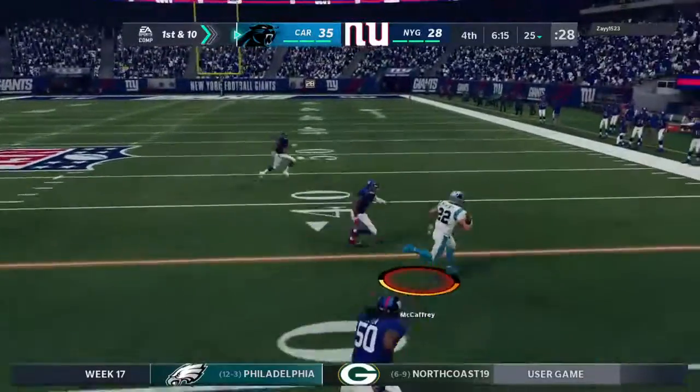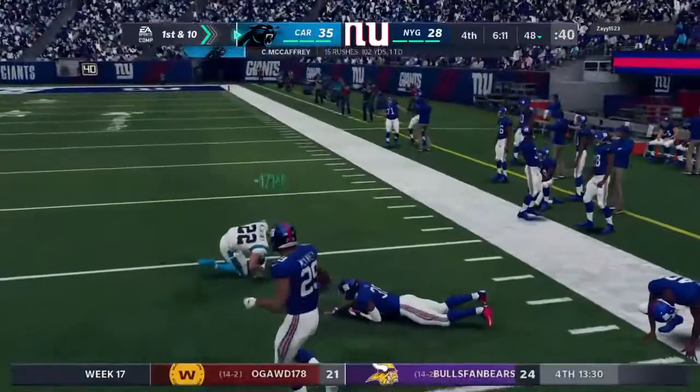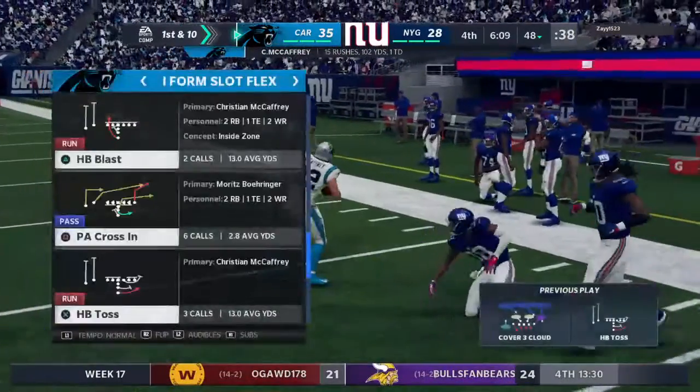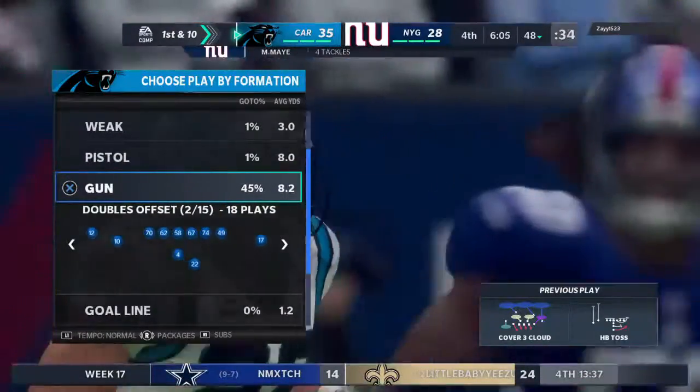First down's a must on this drive as they start out here 1st and 10. And they work this well upfield across the 45. 23 yards on the pickup there and a first.